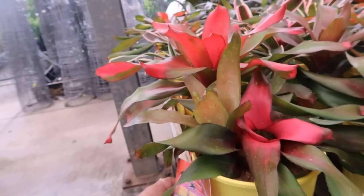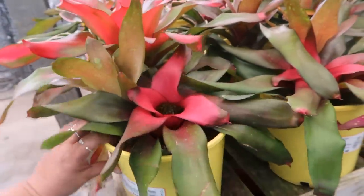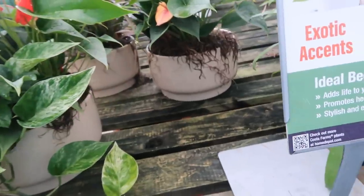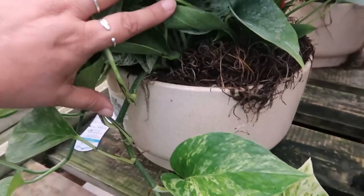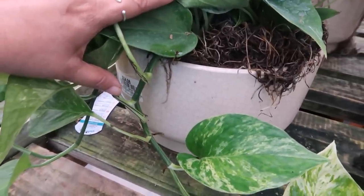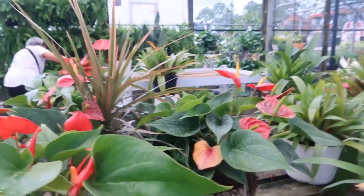And here they have some really big bromeliads, $19.98, and there's a couple in each pot. Incredible vibrant color. And oh, these are ceramic. I like the pot on it because it has like a crazing on it, you know, that's when ceramic looks like it has little cracks in it. $34.98, $35 for these arrangements. A little high, but I like the pot.